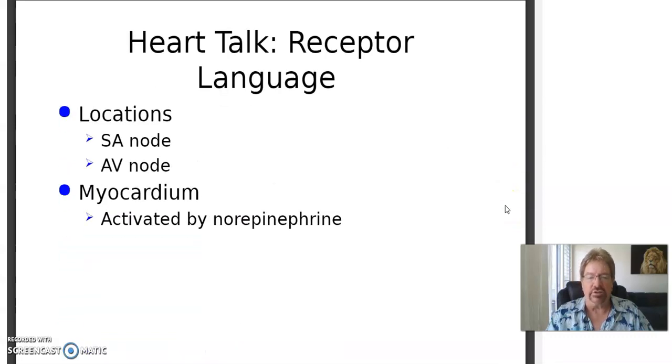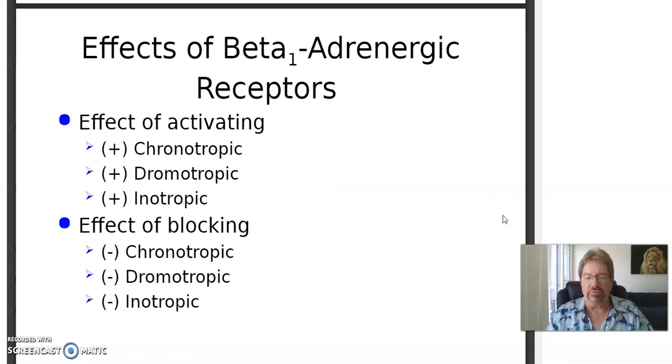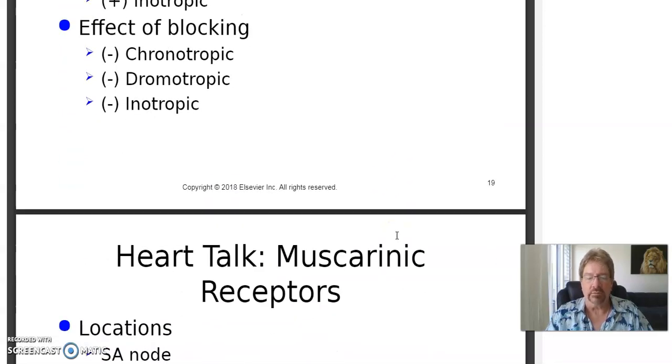Receptor language. SA node, AV node, myocardium activated by norepinephrine. We talked about that. Okay. Effects of beta-1 adrenergic receptors. Effect of activating chronotropic, dromotropic, or inotropic all increases it. Easy enough. The effect of blocking chronotropic, dromotropic, or inotropic has a negative effect on it. So it slows it. Okay.